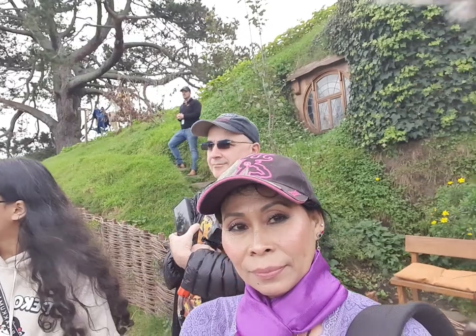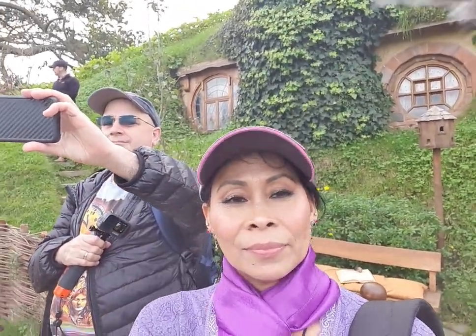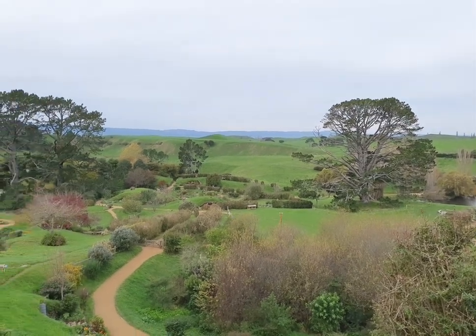Now, the party tree is meant to be the heart of Hobbiton, very old and well-established. They were pretty excited when they flew over and saw that tree. It has lost a little bit of greenery, especially on the left-hand side, only because the tree was filmed out here now over 20 years ago. So, still a pretty good-looking tree, all things considered.